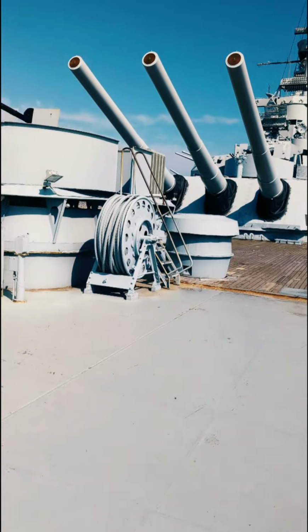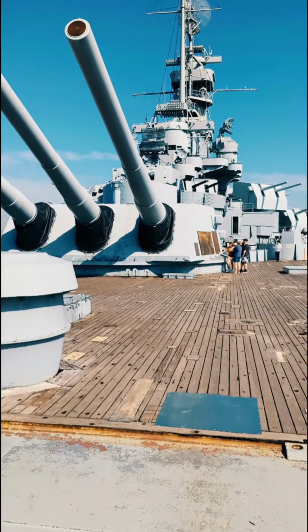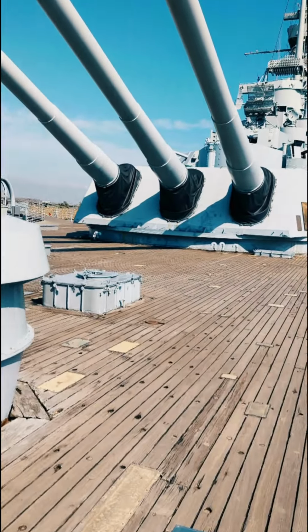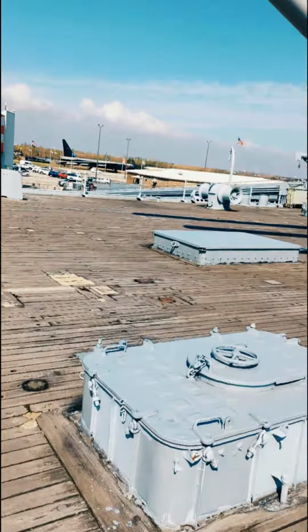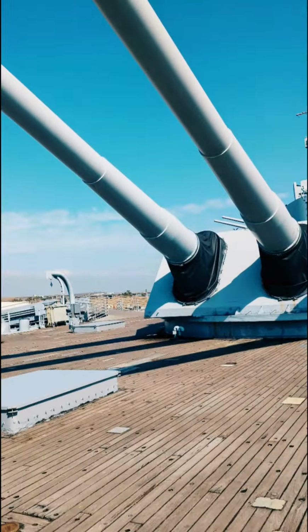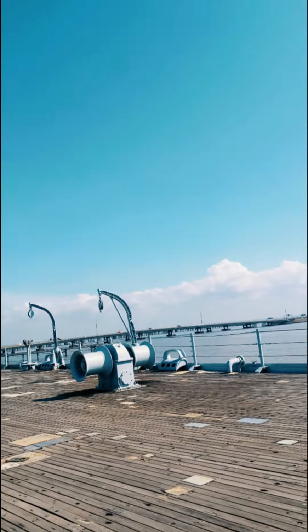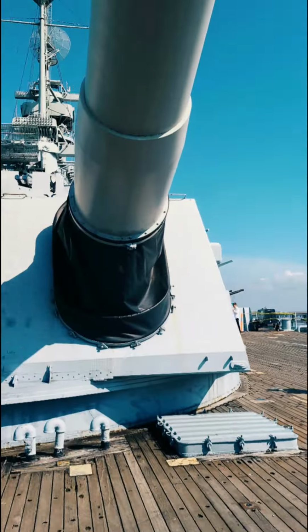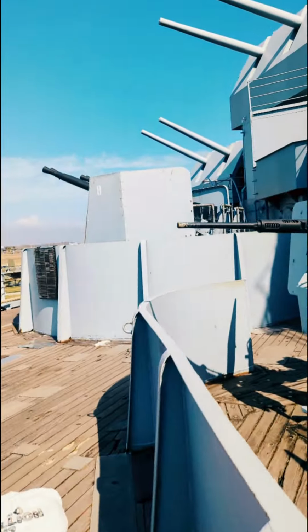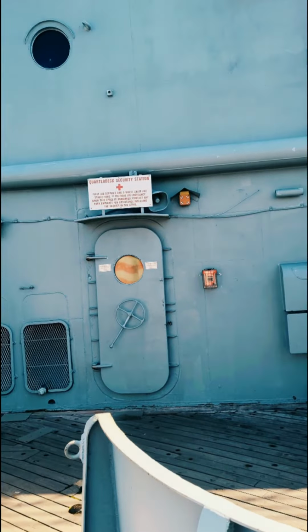Can we go there? Okay. Punta tayo dun sa ano guys, sa taas. Guys, punta tayo sa other side ng boat. That's where the first stage is. Okay.